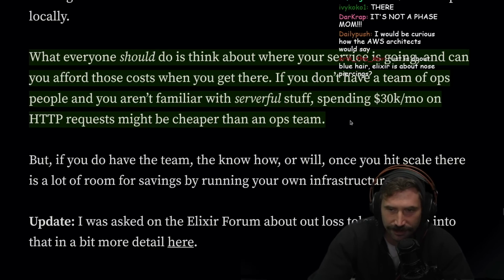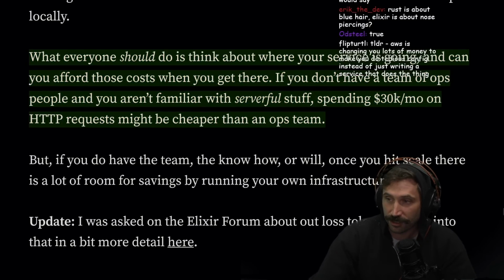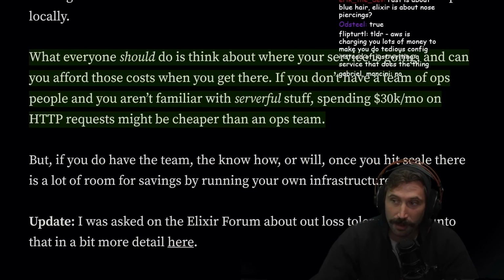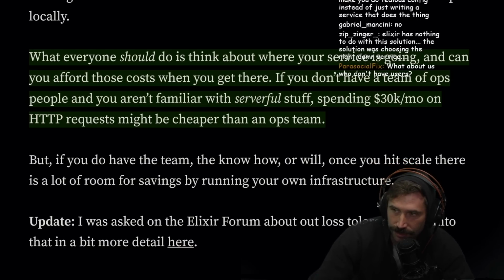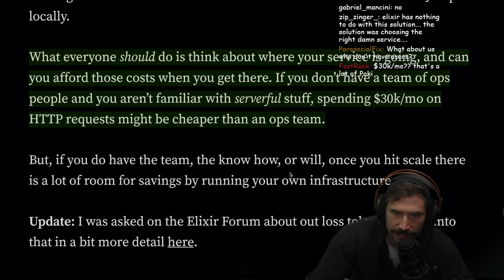But if you're already at 30,000 and you're planning on doubling or tripling, you've got to start thinking about the future, right? At what point do you change course, and when do you know to change course? It's really about trying to predict the future. But if you have the team, you know how or will. Once you hit the scale, there is a lot of room for savings by running your own infrastructure.